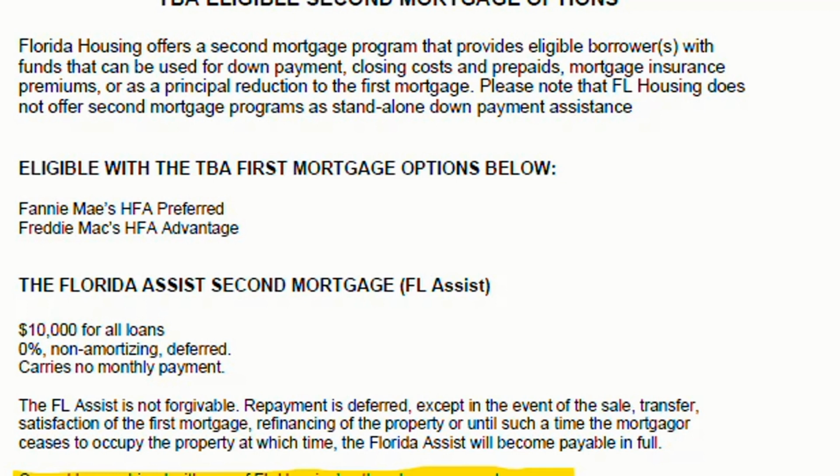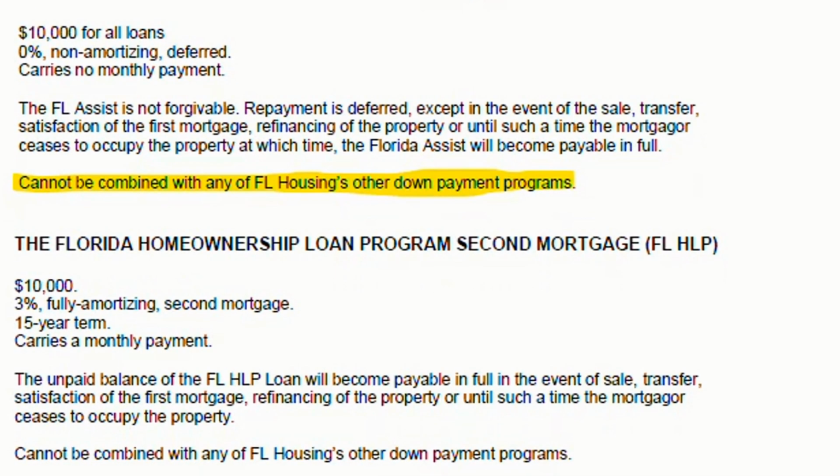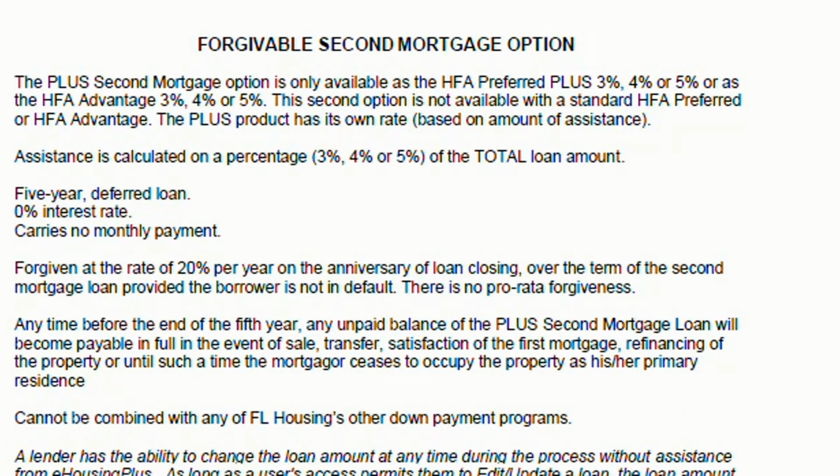It would have a monthly payment in that. It does have a forgivable second mortgage option, like we said. The Plus second mortgage option is available as the HFA Preferred Plus, 3%, 4%, 5%, as an HFA Advantage, 3%, 4%, or 5%. This is a 5-year deferred loan, 0%, carries no monthly payment. So basically, if they stay in the house for 5 years, it is forgiven at a rate of 20% per year on the anniversary of loan closing.